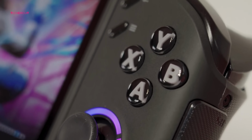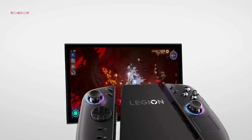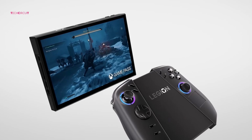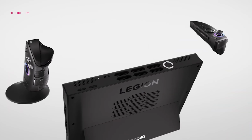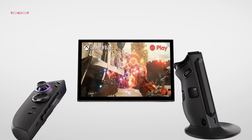So who's the winner here? Honestly, it depends on what kind of gamer you are. If you want the best display, detachable controllers, and more versatility, go with the Lenovo Legion Go 2. That OLED panel alone is a game changer for immersion.